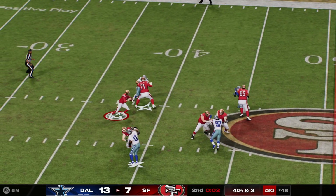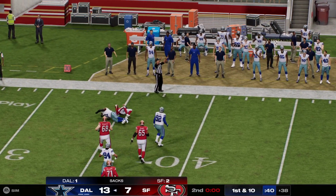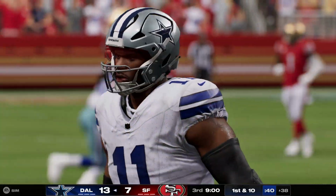On 4th down, they snap it to Purdy. Oh, and he's going to go down. He could not get rid of it, and that's going to bring an end to this first half.